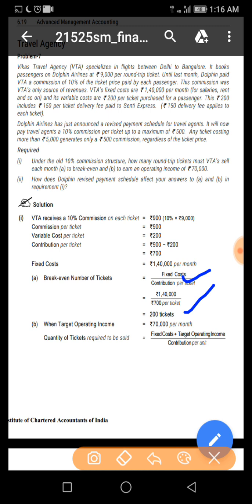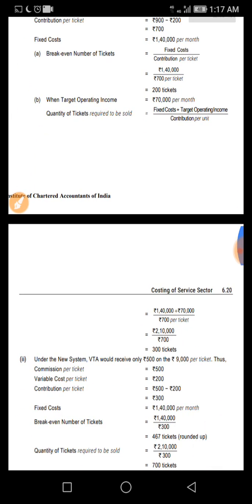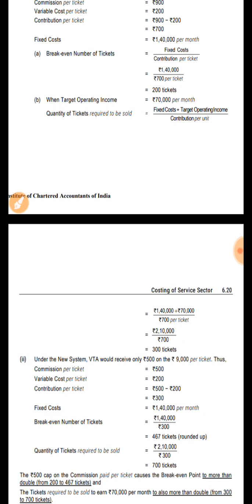Now they are asking to earn an operating income of 70,000. Whenever we are targeting some income, the formula is fixed cost plus the target income divided by contribution per unit. So 1,40,000 plus how much we are targeting? 70,000. So 1,40,000 plus 70,000 divided by contribution per unit, which is 700. So it came to around 300 tickets. If VTA is selling 300 tickets, they will be able to make 70,000 operating income.